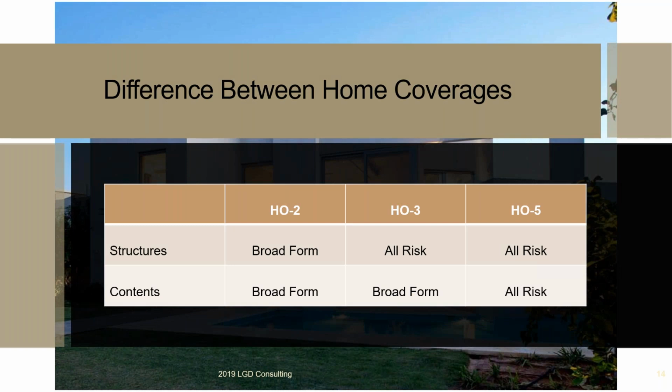If you own a home, you have three choices in policies. You have an HO2, HO3, or HO5. HO2 is good, HO3 is better, HO5 would be the best. So as you can see with an HO2, we're going to give you broad form perils coverage on the structures. That means it's named perils. And we're going to give you named peril coverage on your contents. All right, so that's good. HO3 is better because now we're giving you all risk coverage on the structures, but you still got that broad form coverage on your contents, your personal belongings. That's why HO5 is the best because not only are we giving you all risk coverage on the structures, we're now giving you all risk coverage on your contents. All right, so good, better, best.